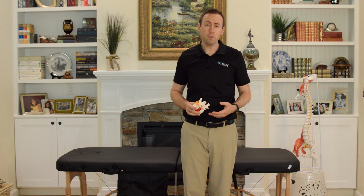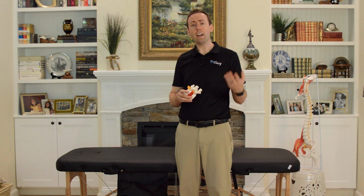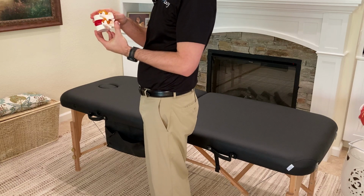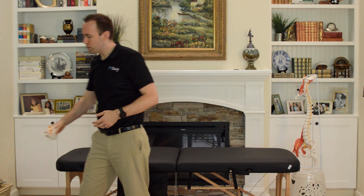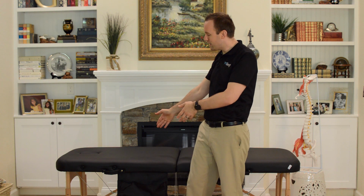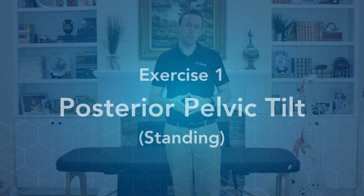Now the main principle that we're going after with all of these exercises is to show you exercises that are going to help open up this space so that the nerve can move better, can breathe better, and feel better. So the first exercise that I'm going to show you is called a posterior pelvic tilt. Most of the exercises we're going to do right here, but I'm going to show you this one standing up first.